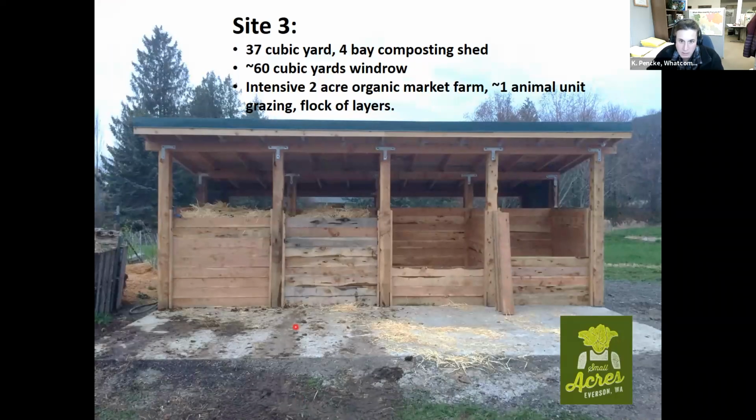Okay, moving up in scale is the small acres example. And so this is an intensive veggie farm, but they also have some animal activity. So they wanted a shed where they could compost fresh animal manures, or they have a big flock of layers. So if they had any chicken mortalities, they would have a place where they could keep that a little more managed and contained, and waste from the veggie farm. But then they also needed a large amount of organic material roughly once a year to amend their veggie fields. So they have a shed, and then they're also using a windrow.